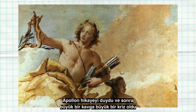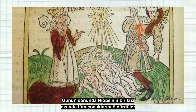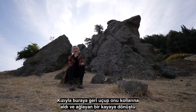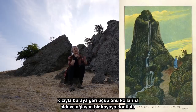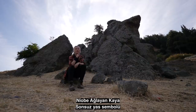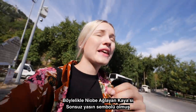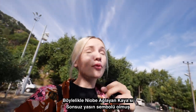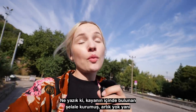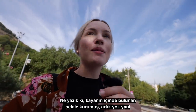Apollo heard of the story, and then there was a huge fight, a big crisis. At the end of the day, they killed all of Niobe's children except for 1 daughter. So she flew here with her daughter. She took her in her arms and she transformed into a crying rock. The Niobe Weeping Rock, a symbol of eternal mourning. It's a bit sad story. So the Niobe Rock became the symbol of eternal mourning. Unfortunately, the waterfall that used to be inside the rock dried out, so it's not there anymore.